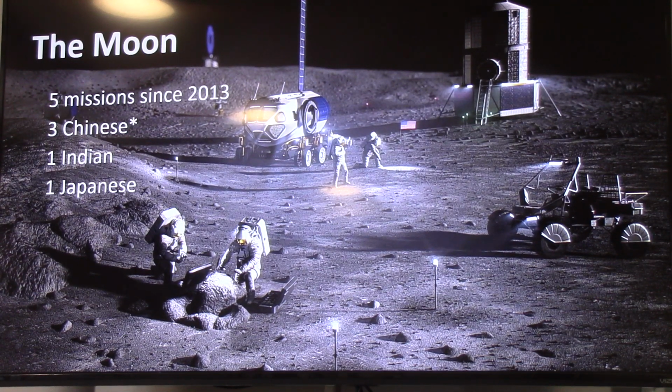I'm going to go to the moon now, and this is the big one. This is the one with a long list of new missions. There are 5 successful missions that have reached the moon since 2013. 3 are Chinese. They're all defunct, by the way. They all served their mission life. 1 from India, 1 from Japan. One of the Chinese missions is still active. I'll talk about that in a second. No, 12 plus. I say 12 plus because we don't know what new contracts are going, and there's one iffy one, even under the current contract.